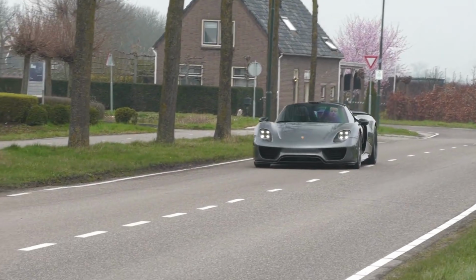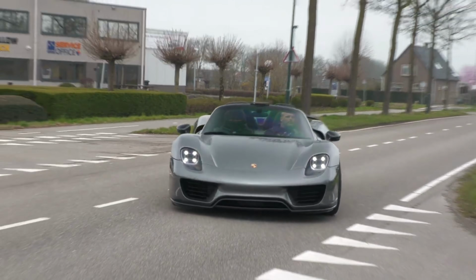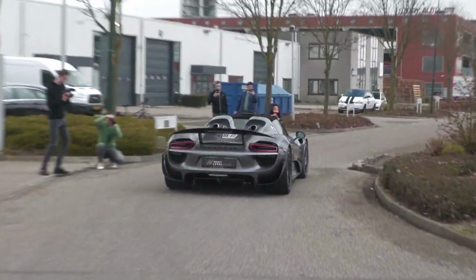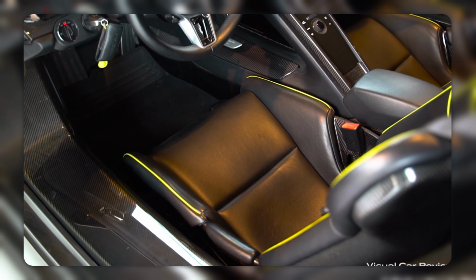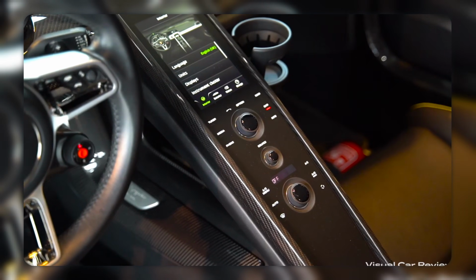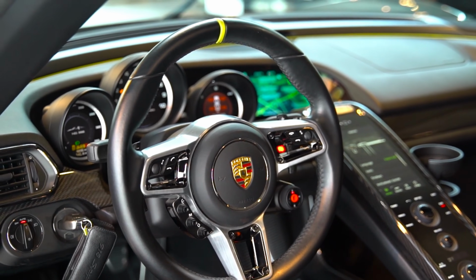The 918 feels glued to the road, thanks to all-wheel drive and electric torque vectoring on both axles. You get that perfect mix of brute force and razor-sharp control. Step on the throttle, and the response is instant, like flipping a switch. The steering? Heavier than you'd expect, but it gives you tons of feedback, letting you know exactly what the car's doing at any given moment.